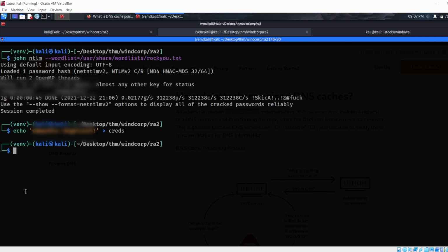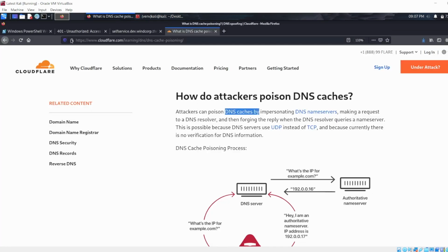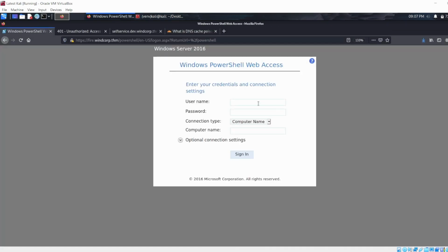We have that PowerShell script, PowerShell web access. We could try go to, and we also have SMB open. You could try WinRM into the machine, which is not going to work. So we're just going to try PowerShell web access, which is probably the intended route. I'm not too sure. And here it is. So our username is edwaddle. Still pretty weird to pronounce.